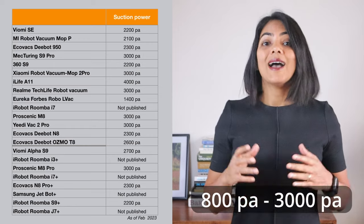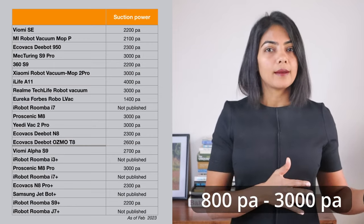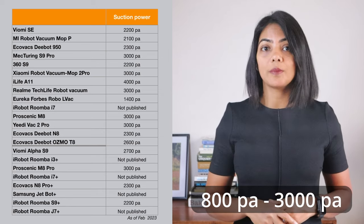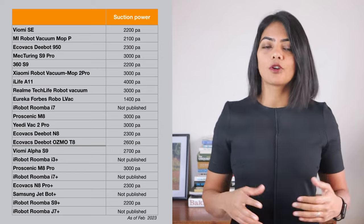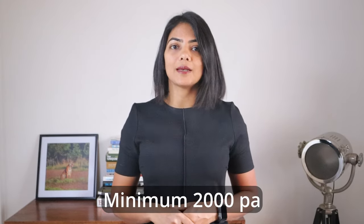highest suction power is used for areas like carpets or when you want deep cleaning of specific areas of your whole house. I've used robot vacuums between 800 PA and almost 3000 PA suction. The cleaning efficiency after 2000 PA is more or less the same. So I recommend a minimum of 2000 PA suction power. So with that background, I won't recommend the Eureka Forbes LVAC.